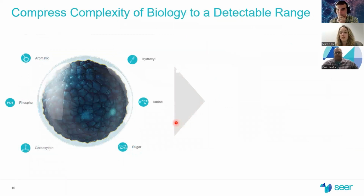So at Seer, we introduce using nanoparticles. But what are these nanoparticles? Each nanoparticle is comprised of a super paramagnetic core, which makes it very easy to automate the entire sample handling process reproducibly.